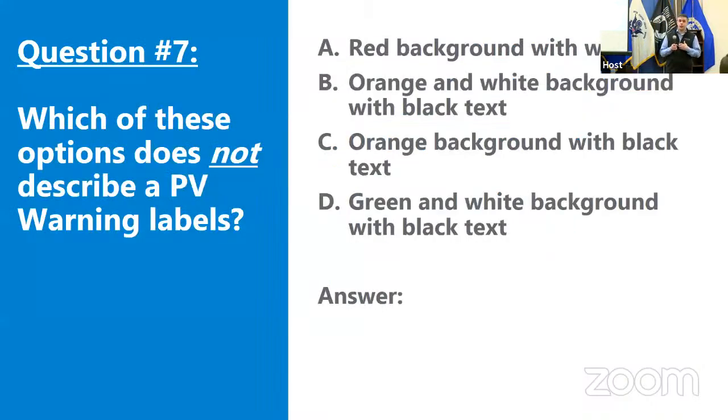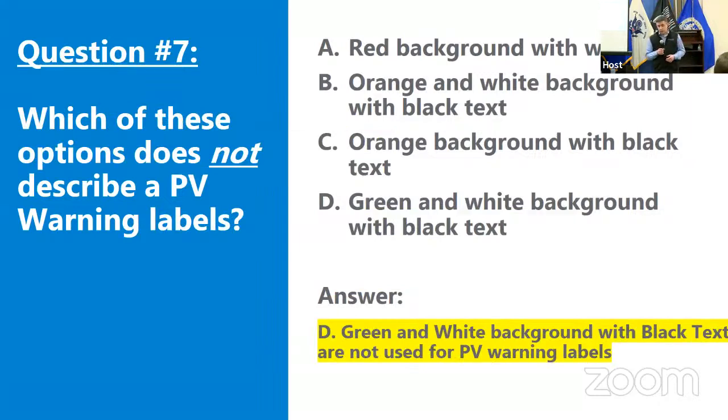All right, so which of these options does not describe a PV warning label? Red with white text, orange and white with black text, orange with black text, or green with white background with black text. Green, yes. All solar labeling, or at least all that I'm aware of, is red, orange, or yellow. You will not see a green label for solar PV.